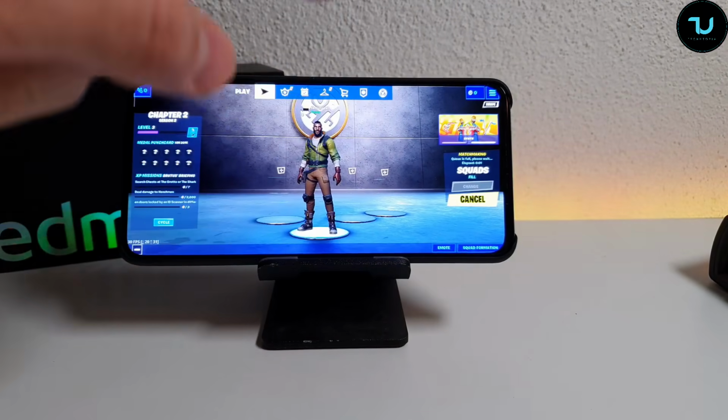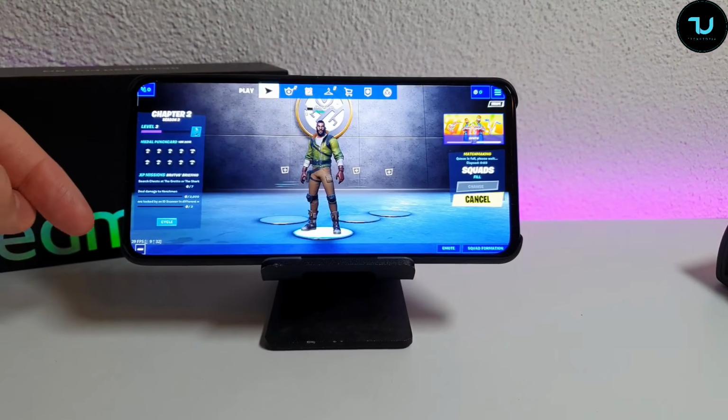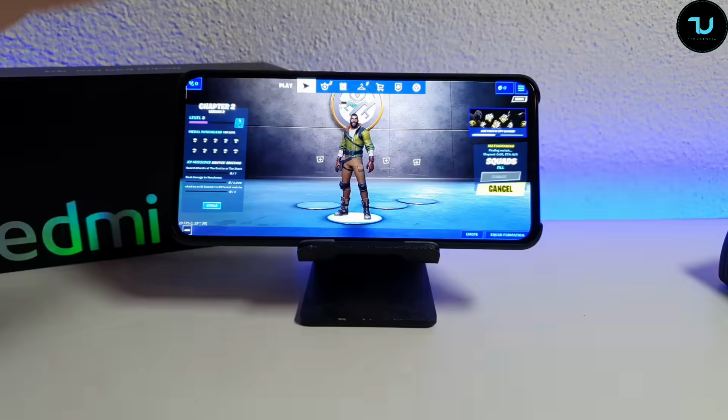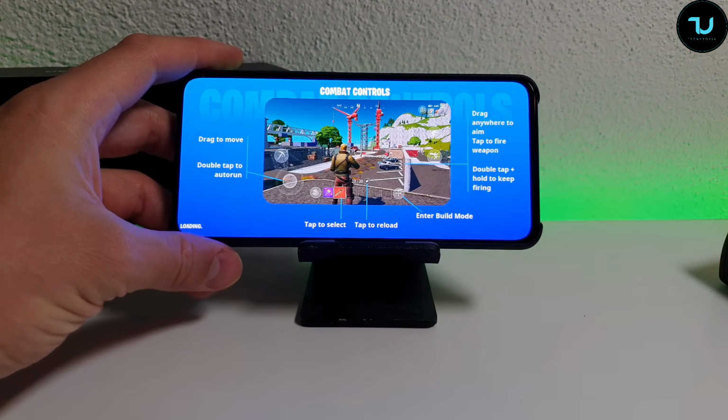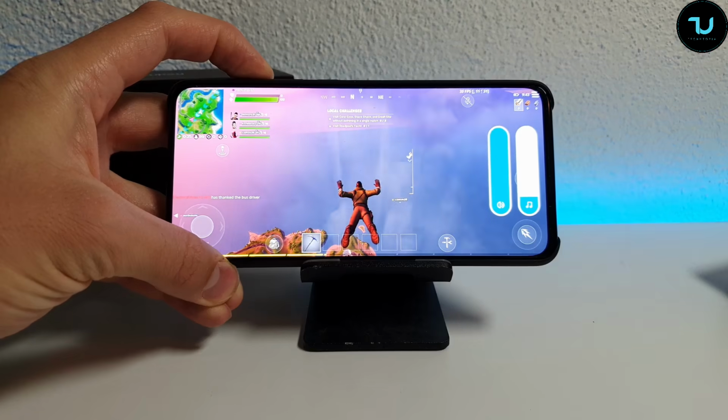This beast is selling for $465, bro. $465. It's around $80 cheaper than any other Snapdragon 865 device. It's a best buy right now in the market.